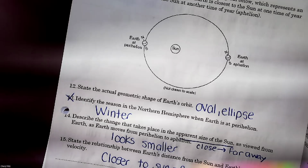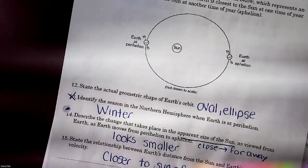Say it one more time. How long the sun? Yes, that's part of it. But again, it has nothing to do with how close we are. That's the moral of the story.